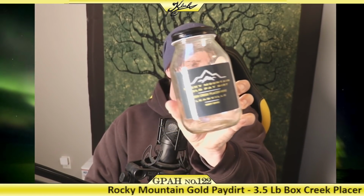It comes in a bag like this, and it also comes with this jar, which is pretty cool. And they also send this vial right there. So anyway, there's 3.5 pounds of this stuff. Let's take it down to the panning station, we'll chop it open, and we'll take a closer look at it.